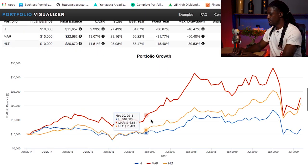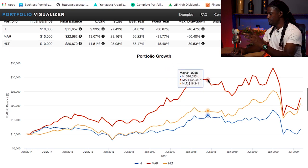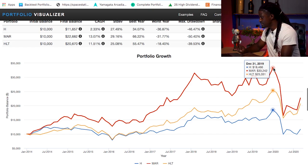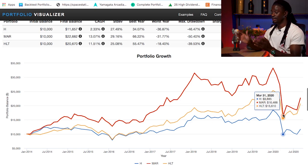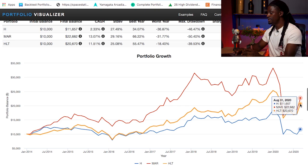So we're looking at the chart. The Marriott just outperformed all three of the companies for the most part. Pre-pandemic, it was up to a profit of $30,000 for the Marriott, $18,000 for the Hyatt, and $25,000 for the Hilton. So between the Marriott and the Hilton, the Marriott is looking like the better option overall, even though they did take the major hit, but none of the hotels could really avoid that. But they are starting to recover a little bit. The only way that they're going to recover is if the world opens back up.